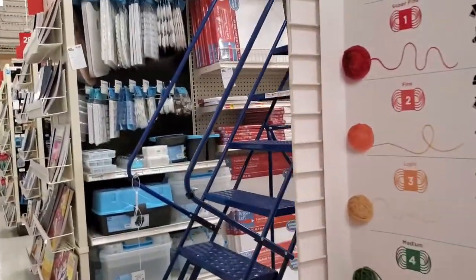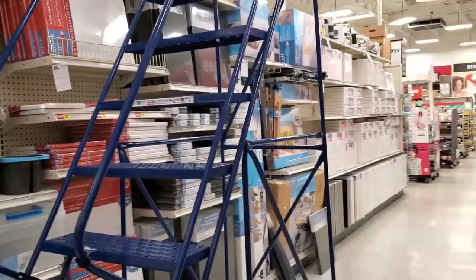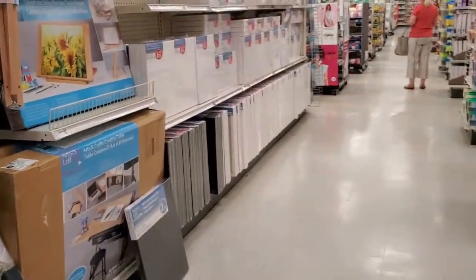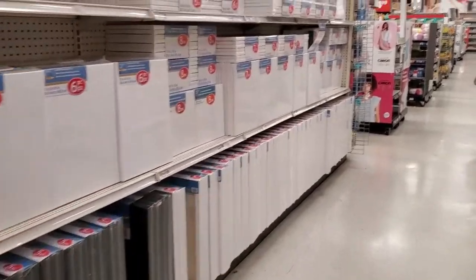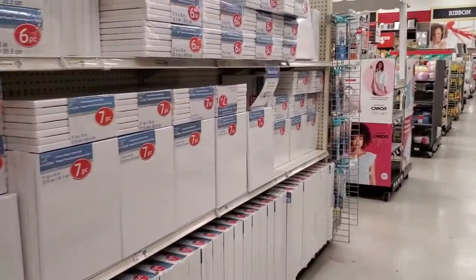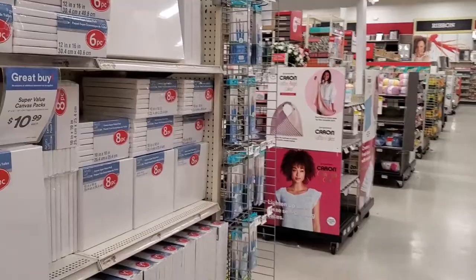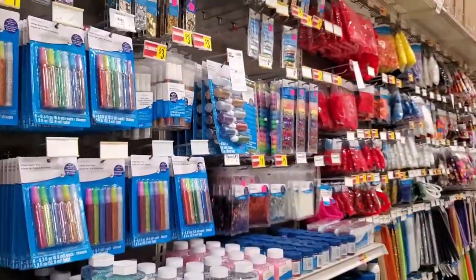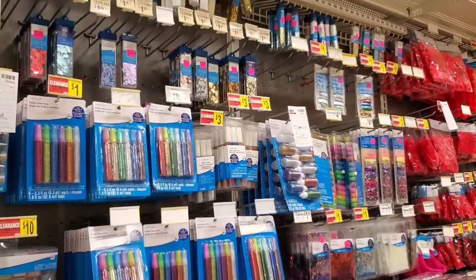All right, guys, anyway, I need to wrap this up and try to find the cake decorating section so I can get some more pink Wilton's food coloring. So I may see. Ooh, look. So distractible right now. It's not funny.